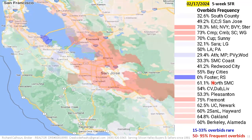Here's the frequency of overbidding. So how common is overbidding? And you can see right now in Foster City, Redwood Shores, none of the transactions that closed in the past 5 weeks have been over asking price. And that's why you have a 0. So that's a very small number. 29% in Atherton, 32% in Saratoga Los Gatos, as well as South County.